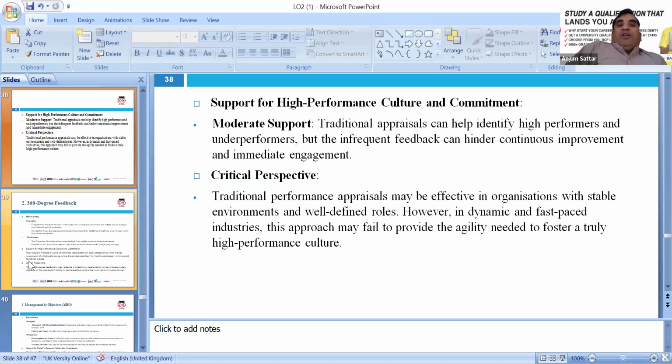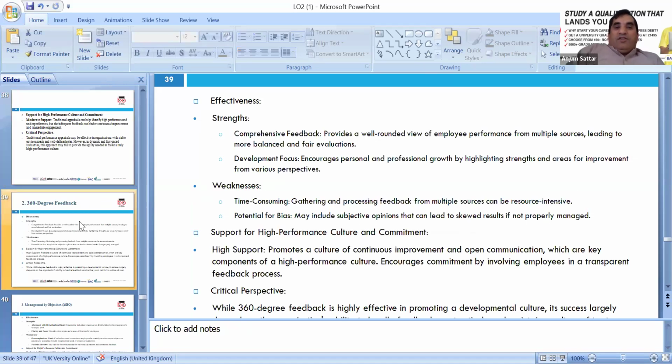Critical perspective: every organization thinks about what is critical. In the hospitality industry, what is critical is the people, because your hotel may be very good, but if the service is poor, we can't achieve the key objective. So we have to think about what we can see as a critical success factor, in manufacturing and in other organizations as well.